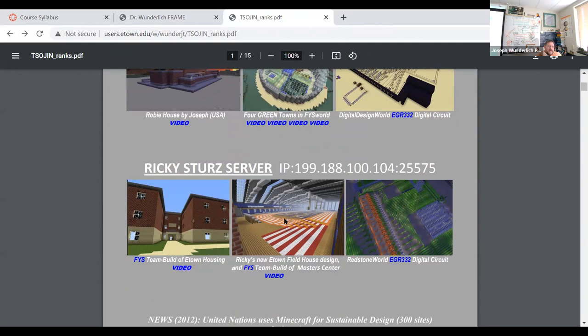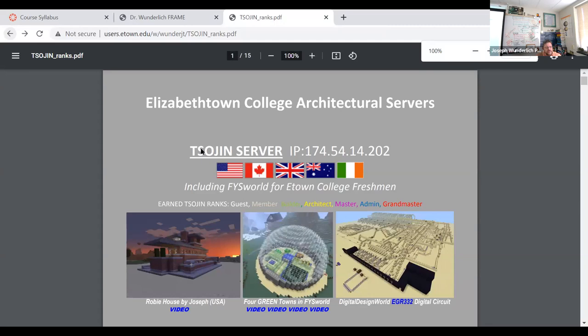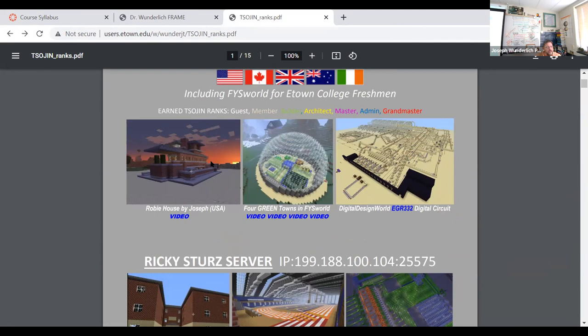Then we have, to show you real quickly, there's not a video with this. Oh, this is just a picture of a circuit, a number of digital type circuits. This combinational lock, people did simple CPUs and things. You can do that with the electromechanical parts of Minecraft. And then this is a server that my son ran, and I'll show you that in a second.